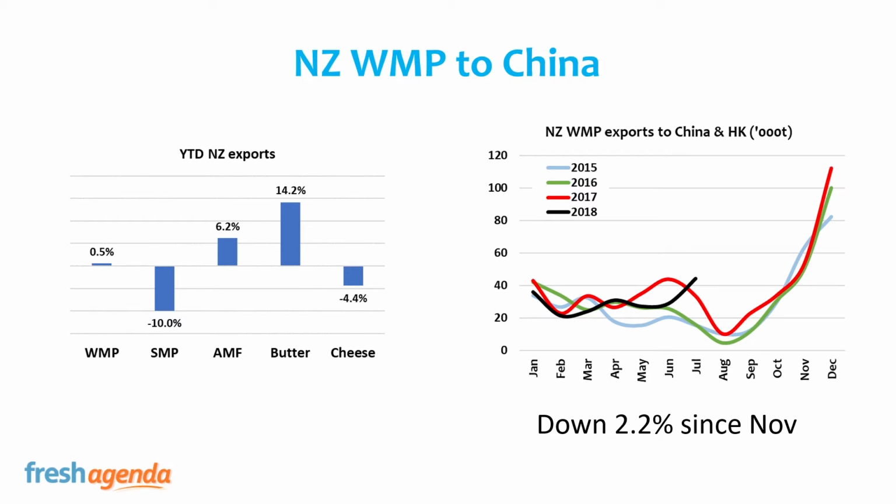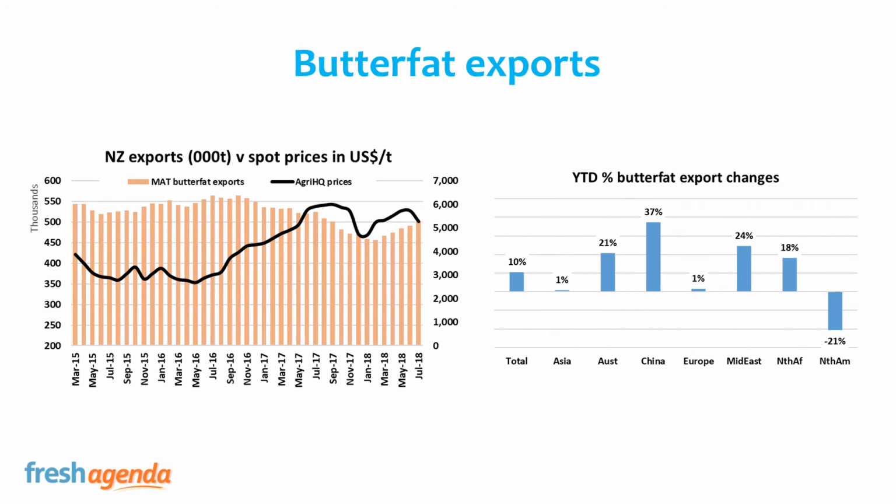Sure. Over to butter. Sorry, I stole your thunder there. But we did an exercise here to add up over time the butter trade. You can see that big dip that happened in response to those high prices. The dip in trade, yeah. So that reached its bottom early this year. It's starting to climb, and you can see where it's climbing.